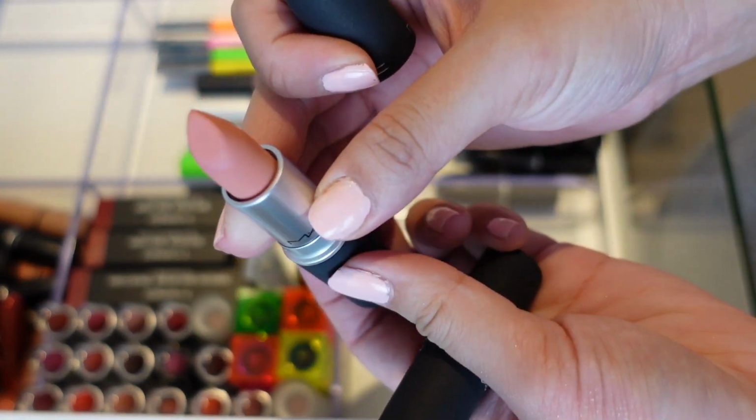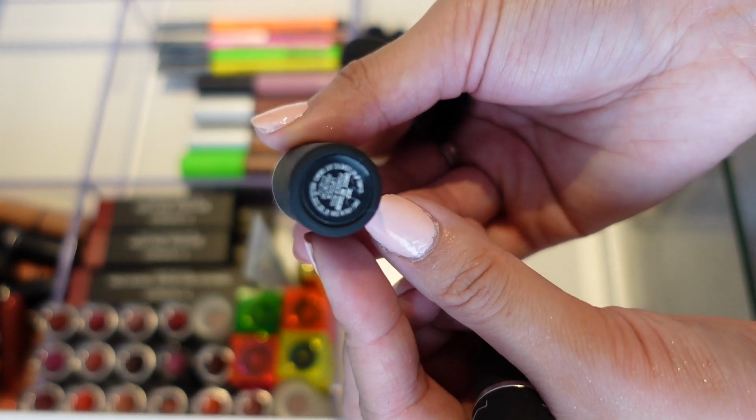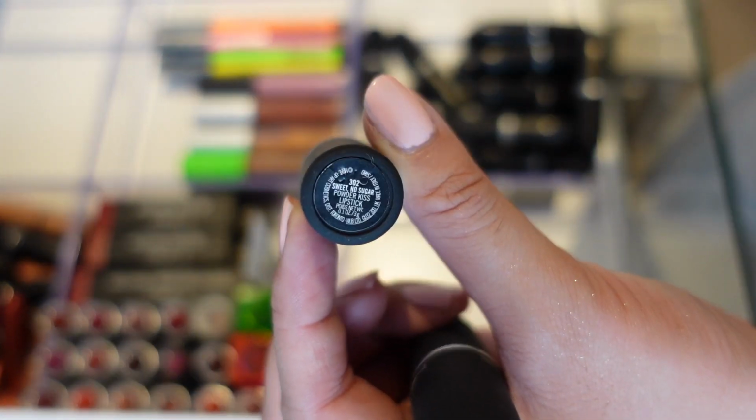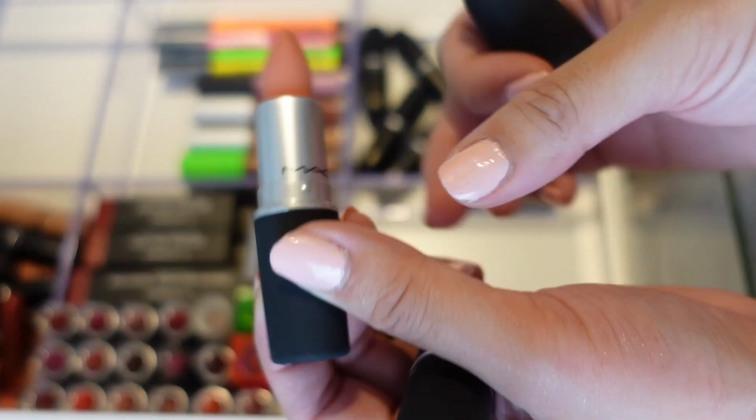And then last but not least, oh wow, that is such a beautiful color, but I'm gonna give this one away because this is just way too light. And even though I could potentially wear this in the middle of my lips if I want to do a little ombre, I already have loads of shades like this, so yeah, I'm gonna give this away.